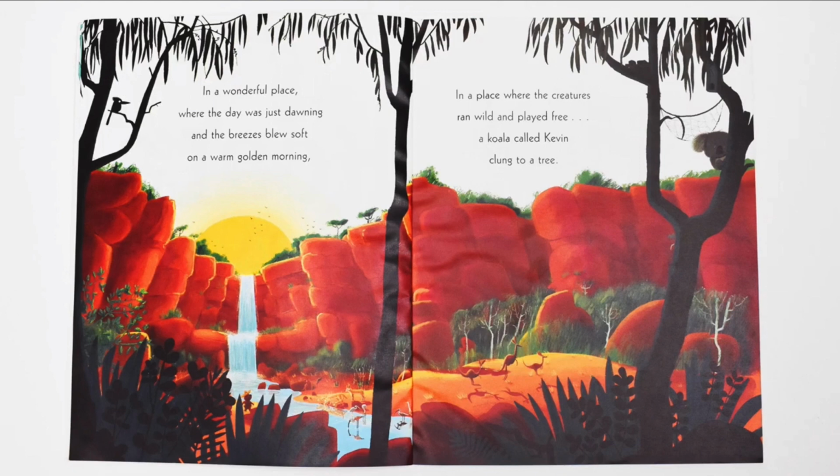There are a lot of great describing words on this page, but for now, we're going to take a look at the word wonderful. Wonderful is a describing word that we use when we want to talk about something amazing or something that we really enjoy. In the story, we're using the word wonderful to talk about the place that Kevin lives. What person, place, or thing would you call wonderful? That does sound wonderful. Let's see what other describing words we can find.